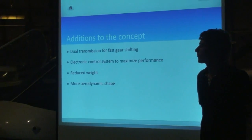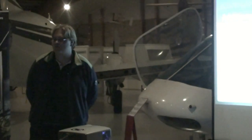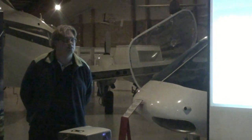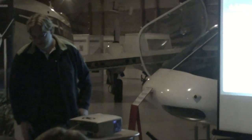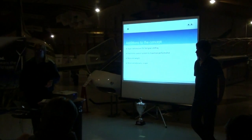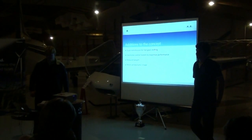Second of all, we have an electronic control system with the car. Because we have a dual transmission and every roll-off has 14 gears, in total we have 28 gears on both transmission lines. For that we need an electronic control system to do the gear shifting automatically, because it reduces the human factor and the mistakes you can make while driving. No offense to our driver. So that's why we created an electronic control system. To maximize performance, the control system is capable of measuring all the sensor data and then having special actions take place.